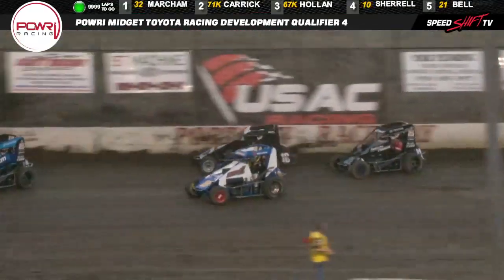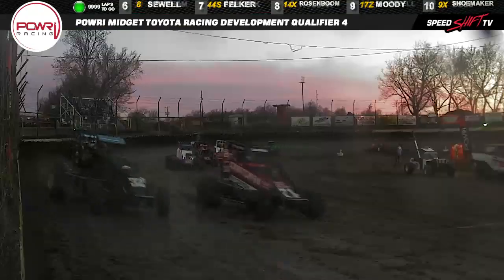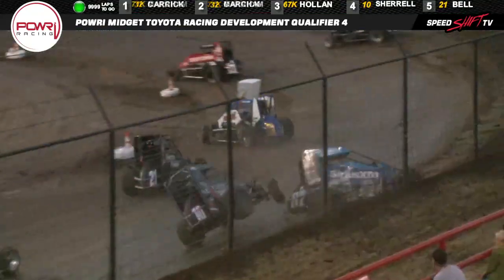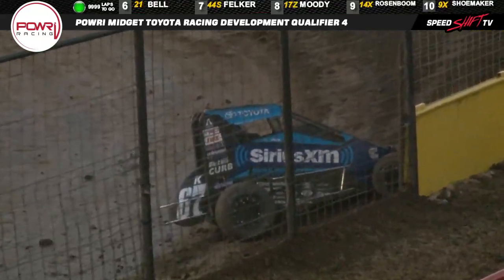Up front, running a race lead. Here comes Carrick down on the inside. The 71K car going to catfish off the bottom into the number 1 spot. Pick off Marcham's. Look out, we got them climbing each other, hauling up on the wall. Caution flag coming out.